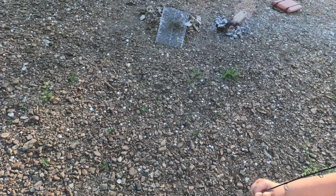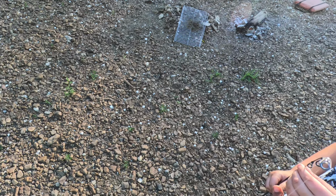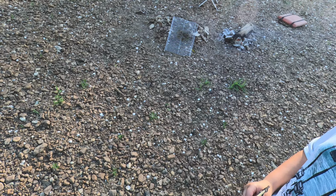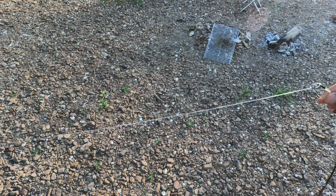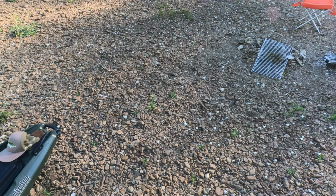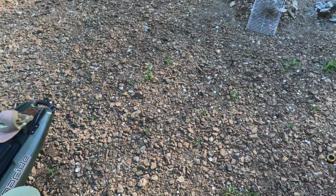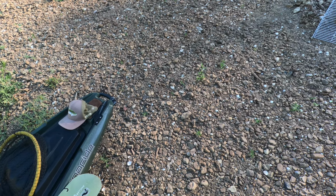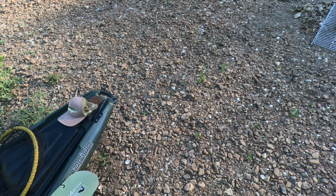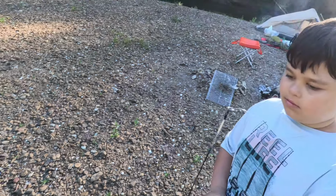I don't like the fraying of the line. So much fraying on the line. Where's the fraying ends? The fraying still fraying. Don't like this line. We're never gonna buy this line again. Remind me not to buy this line again. It's just H2O line. Yes, step back a little bit.